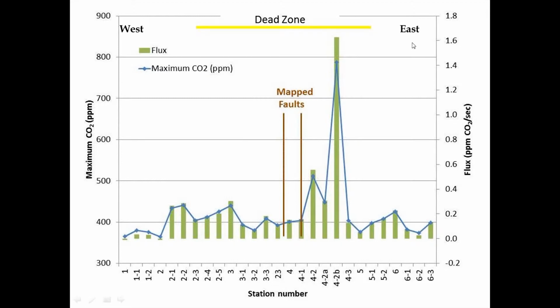And this shows a cross-section from west to east across this transect with the different CO2 measurements showing the flux in CO2 in green, and then this blue line shows the maximum concentration of CO2 measured. Again, this is the zone of dead vegetation. And what was pretty obvious was the mapped faults, or the area around the mapped faults, do not show an anomaly, which would be suggestive that they may be barriers to flow, and/or they're maybe mapped offset slightly from their actual location, because you see the biggest maximum is east of where the mapped faults are located.